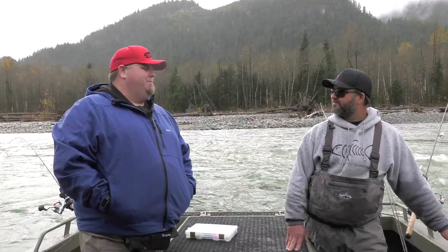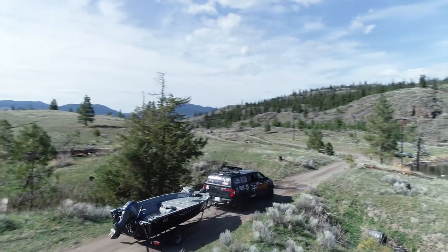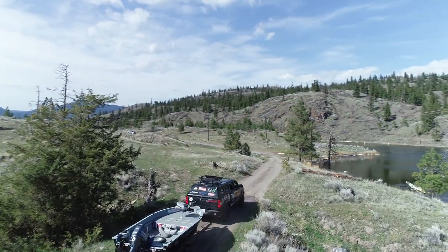We pulled in the parking lot, and you pulled up. You're like, oh, there he is. That's right. It's hard not to see the Tundra, right? So good comfort and reliability.